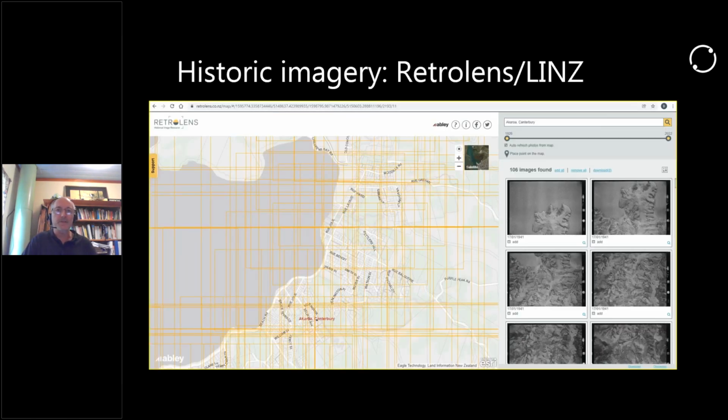It gets a little more interesting though when we go into the past. For the historic imagery, there is a website called Retrolens, which catalogues all of the aerial imagery that's been taken over New Zealand going right back to as early as the 1920s. So we can use Retrolens to find the images we want for the period we want, and you can download images directly from Retrolens, but their quality is not very good. So we go back to LINZ, give them a huge list of images and get them to give us those images, which we then have to mosaic into a single mosaic for each city.